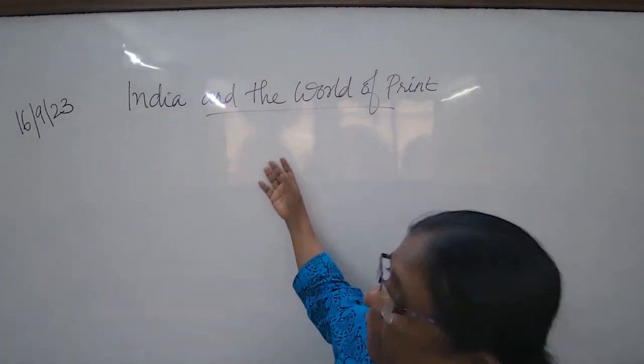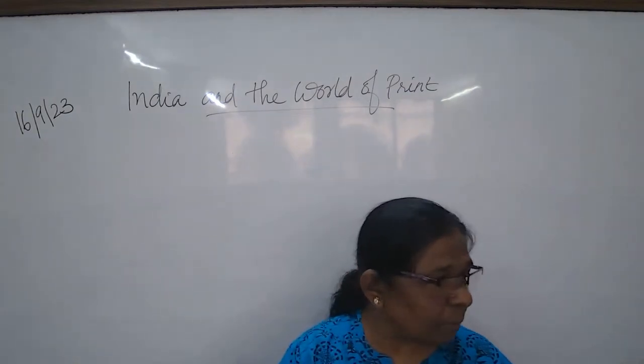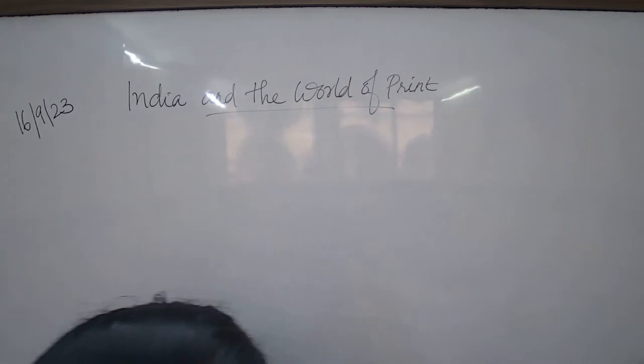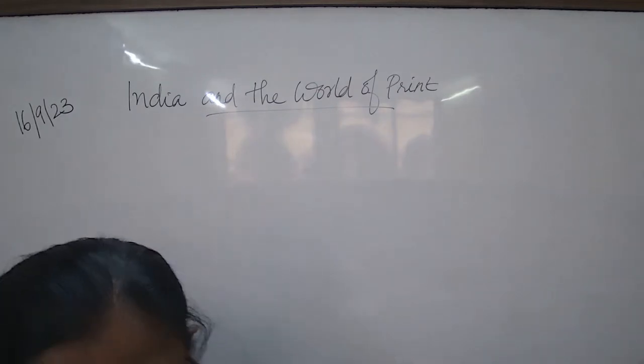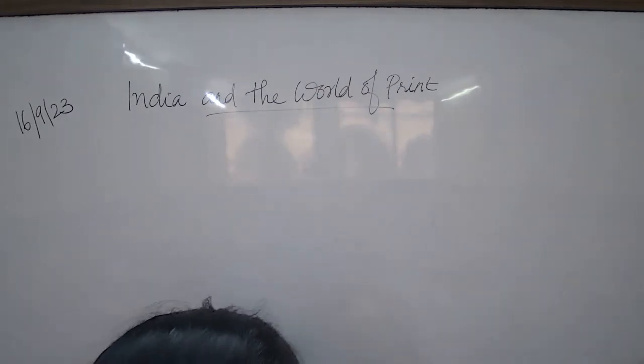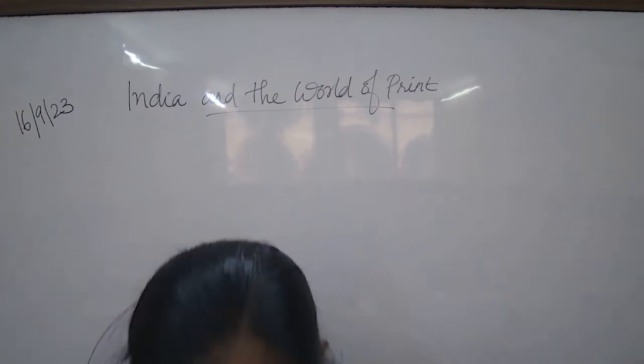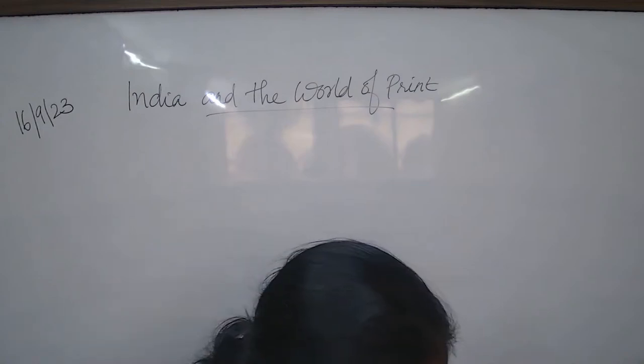Anyhow, this part I will complete and we will go back. If you are reading that part, you cannot complete it. Before India and the World of Print, just before that, new innovations are there.